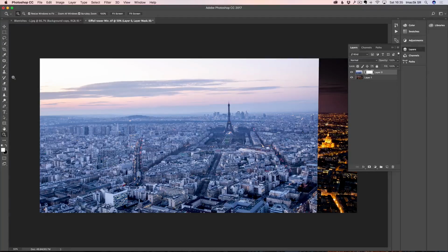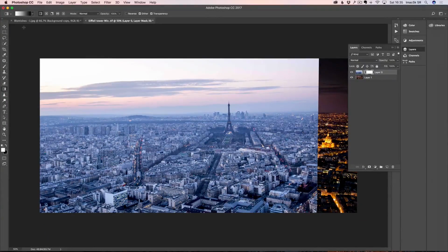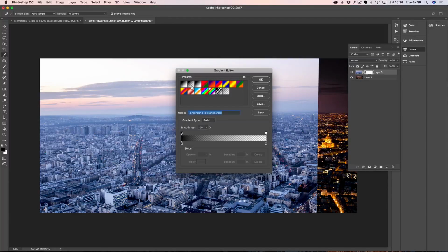So I'm going to go to the gradient tool, which is here. Okay, I'm going to click here, and I'm going to make sure I take the first one, which is, actually I can take the second one, which is, you see, white to transparent. But I don't want white to transparent. I want black to transparent, because black is going to hide a little bit. You see here, white is my foreground color and black is my background color. I'm going to press X, and now black is my foreground color. And if I click here now, the second gradient is from black to transparent.